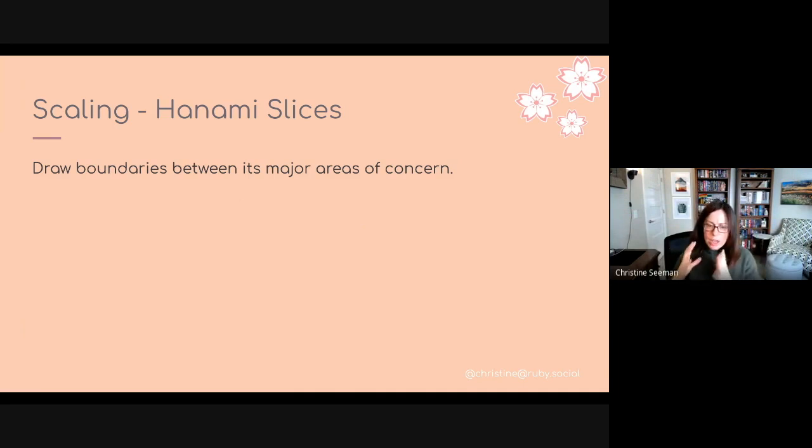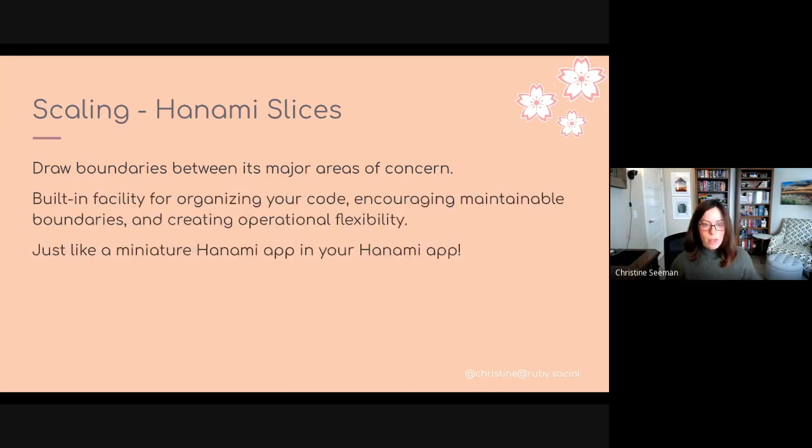The nice thing with Hanami slices is they are a built-in concern that has generators behind it, but also how they draw the boundaries is very clear, because it's building on that dry container. It's building on all those dry components. They are very composable together. So yeah, it's just this built-in facility for organizing your code. Think about it like a folder structure. It allows you to draw everything down the folder hierarchy, just one level deeper, but do it in a way that they compose together nicely.